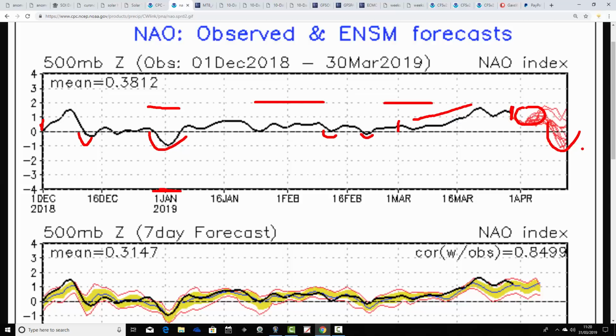Don't assume this is exactly how things are going to go. But it is showing that we may be seeing signs through the second week of April that the NAO might start to trend negative. If that happens, then that will be quite a fundamental change of the overall North Atlantic pattern that we've had through the past few months.